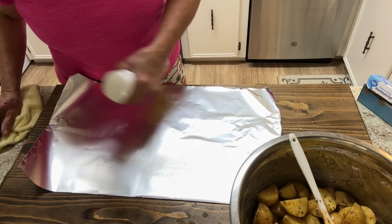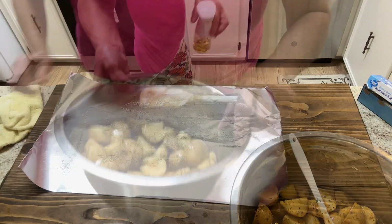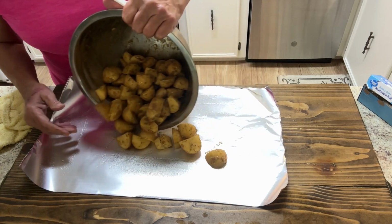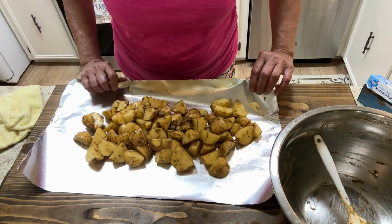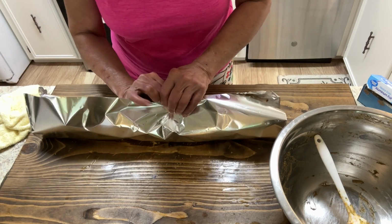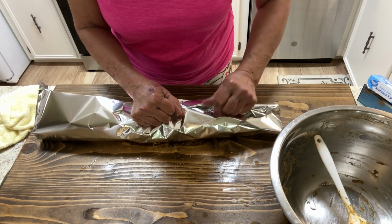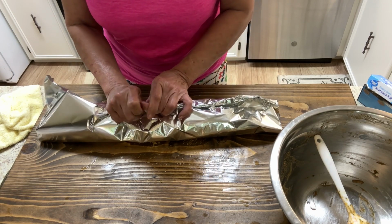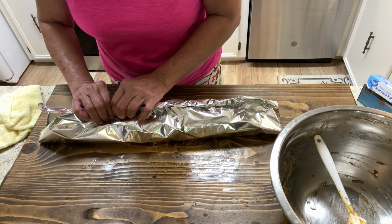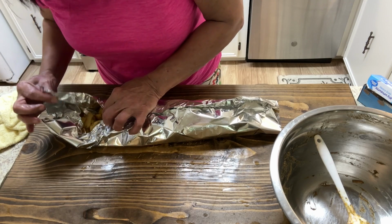Now I don't want my potatoes sticking. So I'm going to squirt a little bit of avocado oil on it. And the way I like to do it is I try to keep it in a line down the center. Like I said, I hope I got my foil. Because I like to pull it in like a tube. And try to roll it down. Kind of make like a steam bag. And I may have to add a little bit more foil. Find the end. Oops.